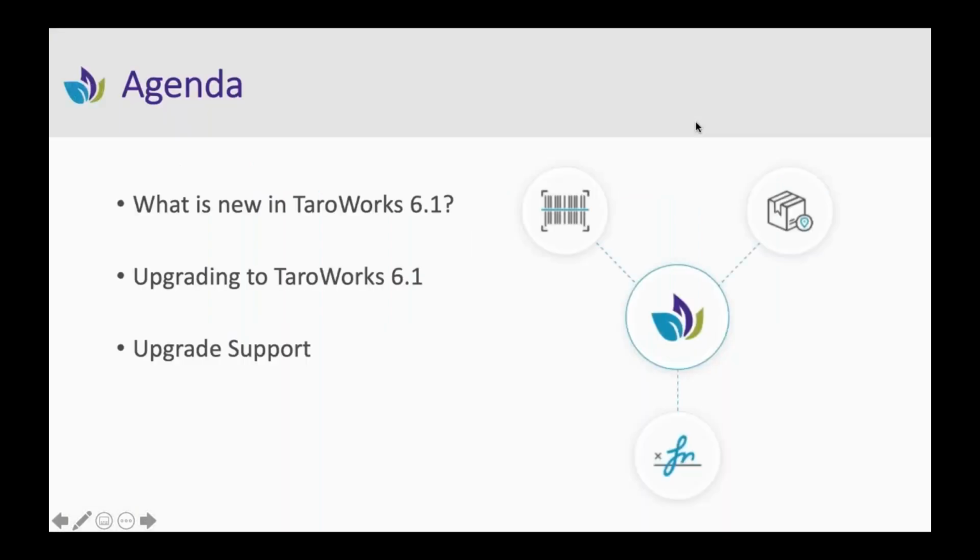So the agenda for this presentation is that we're first going to look at what is new in TaroWorks 6.1. We'll then look at the process of upgrading to TaroWorks 6.1, which we will handle for you. And because of the nature of the upgrade, it's going to be more involved than previous upgrades. We recommend reaching out to us to do the upgrade for you. We're offering to do the upgrade up until April 30th, so we can schedule it before then. And I'm going to be discussing the process of scheduling the upgrade, as well as what you would need to prepare for us.